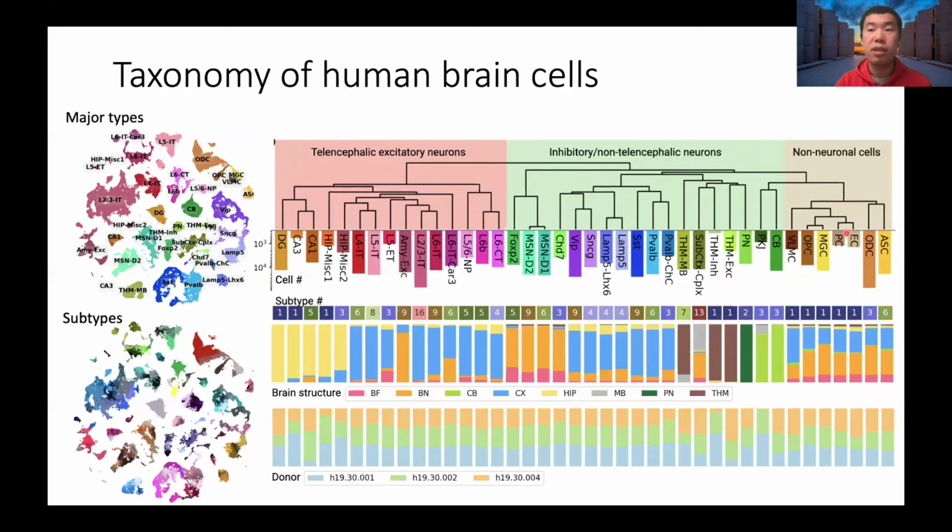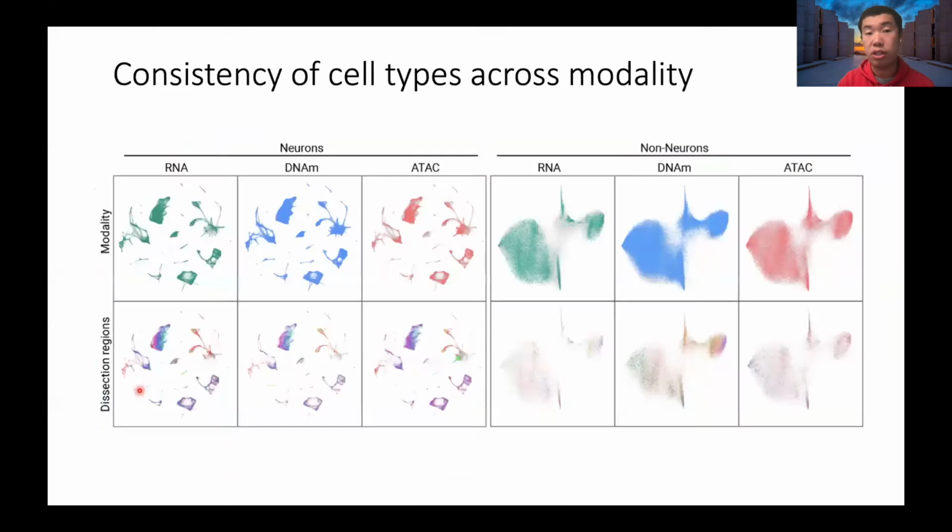And the other one is the non-neuronal cell, basically the cell formed the vascular and also all the other glia cells that provide support to the neuron cells. And you can see we determined the 40 major types from the brain, and this can be further clustered into about 100 different cell types, subtypes in the brain. So you can see there's a really high complexity here, which needs single cell epigenomics data to understand the gene regulation of the cell.